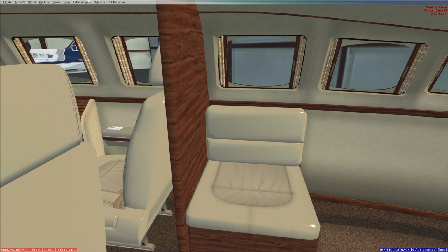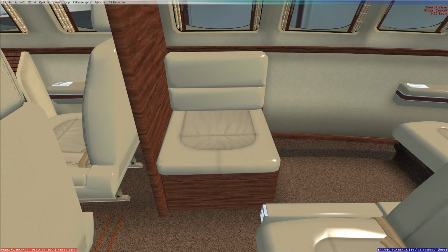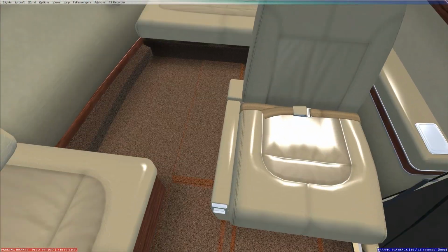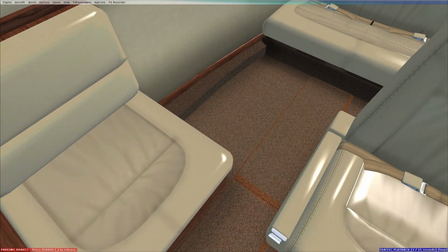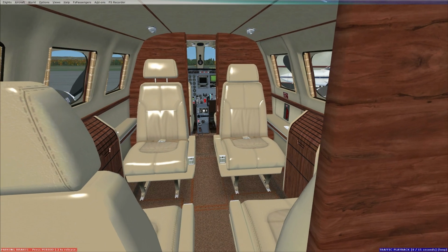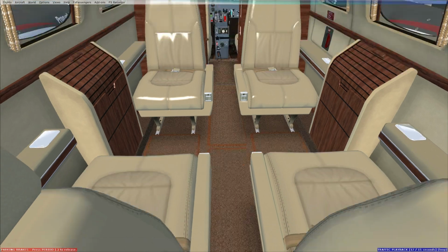Okay, so here we are inside the cabin of the 441. I'll walk you through the cabin real quick, some of the features that we have implemented into the cabin. We opted for tan leather, and there's a couple of different cabin configurations the 441 was offered in. Most of the airplanes out there have had aftermarket interiors installed at this point anyway. But this is the basic corporate layout that you find in most of the 441s that are out there flying today.